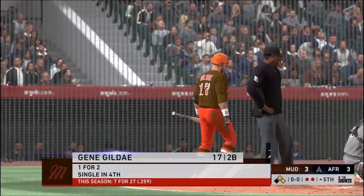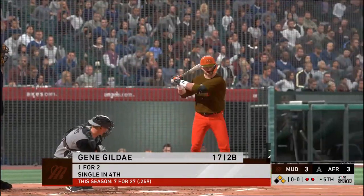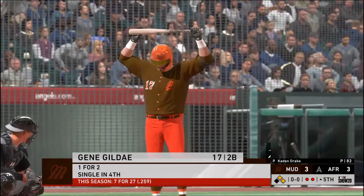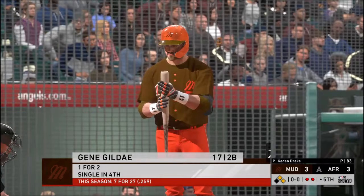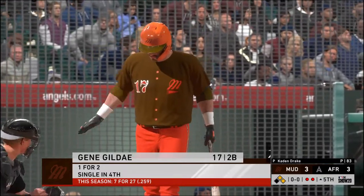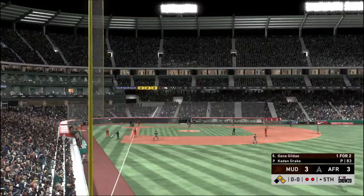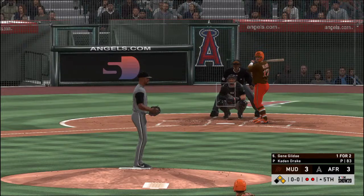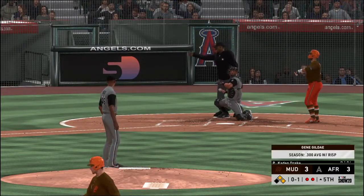Settling in now, Gene Gilliam has got a chance to add on to what's already been a big inning for them. Yeah, 2 on here and 3 on the board already. They've absolutely come out and forced the issue of this inning, Matt. A hit here could really fire up that dugout. Ready with the first pitch. Here it comes. In there, 0-1.